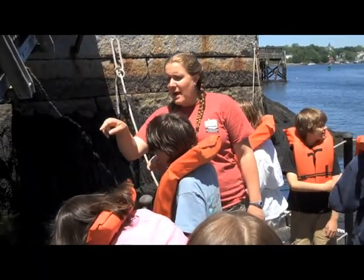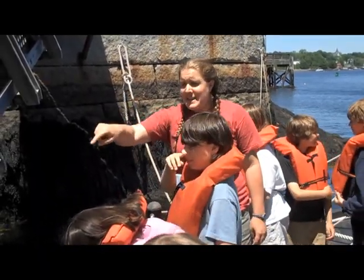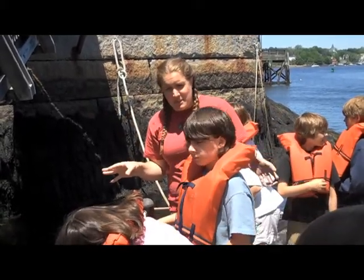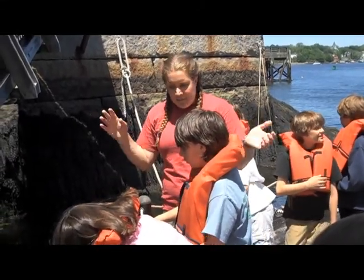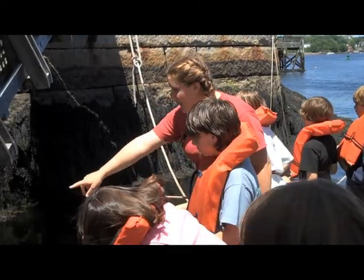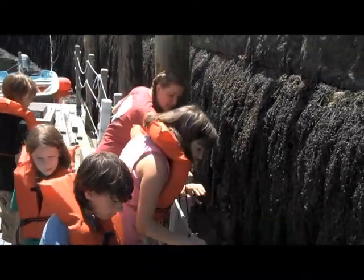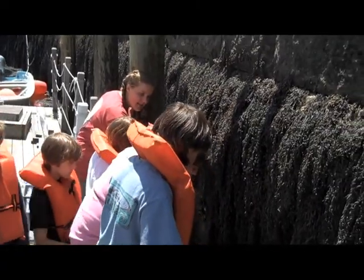So when you guys go up top, take a look down over the railing over there, and you'll see some anemones with their tentacles out, feeding. Yeah, like that. So what do you see? You see those mussels? And they're using those fissile hairs to stick to the side there.